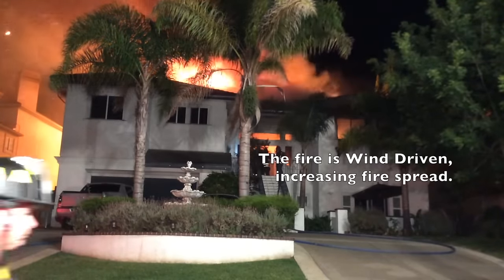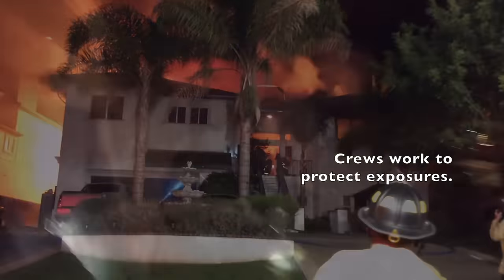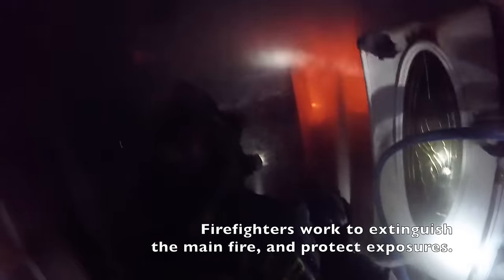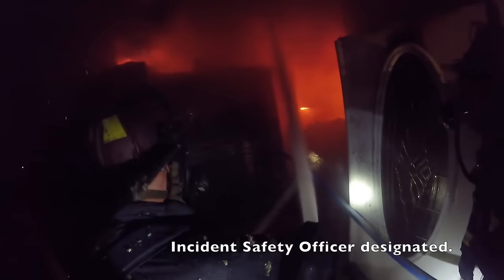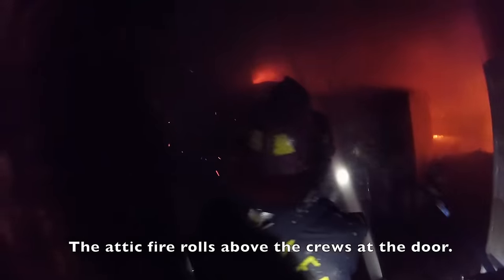Thank you. Engine 6, take the exposure to the west. Engine 6, check the exposure to the west. We need help getting the rising cloud. 10-4, we got help coming inside. Engine 6, we'll stretch the line on the side. Battalion 1's on scene. Battalion 1 on scene, ISO. Engine 7's on scene.